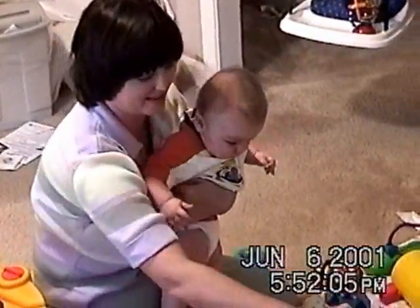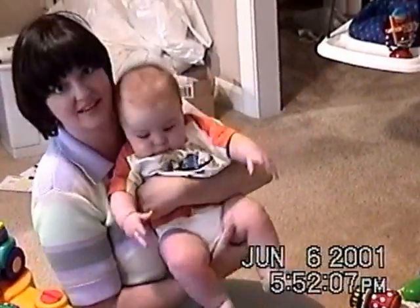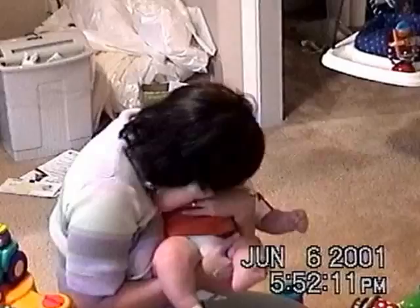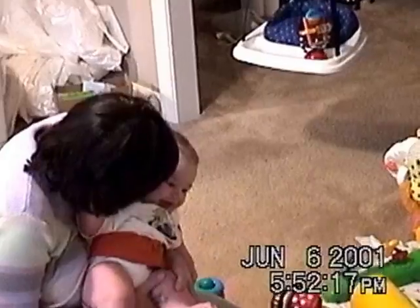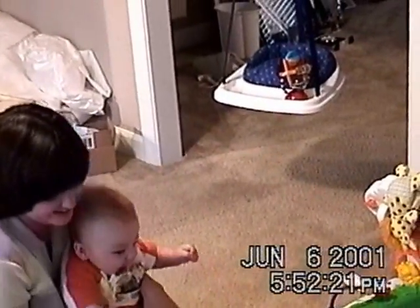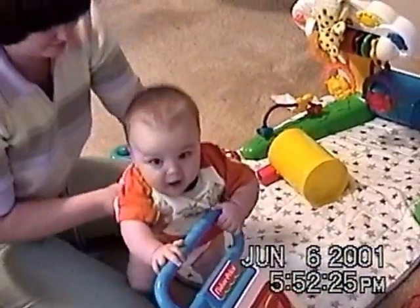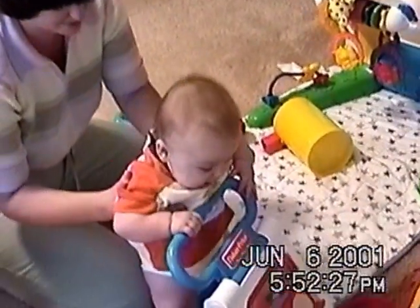All right, your last chance for a big smile for us, Charlie. Come on. Big smile. Give him a neck raspberry. He's interested in this toy. See? Wow. He wants to be a big boy.